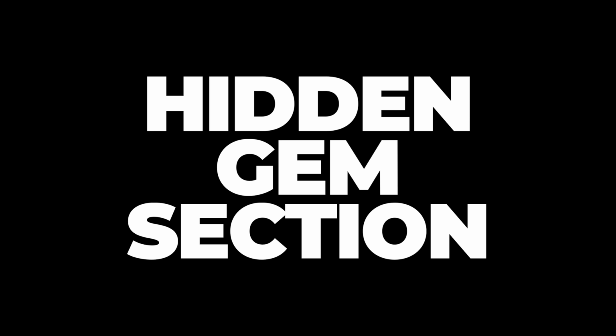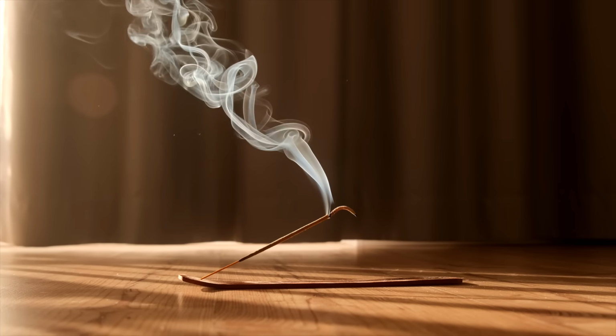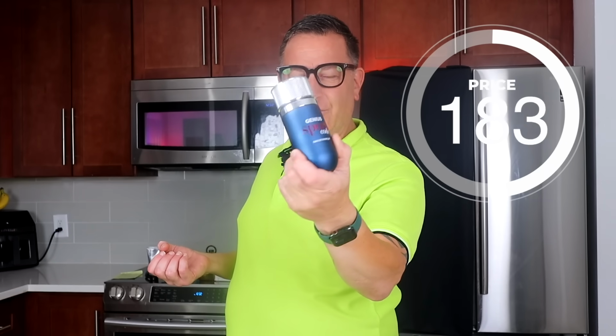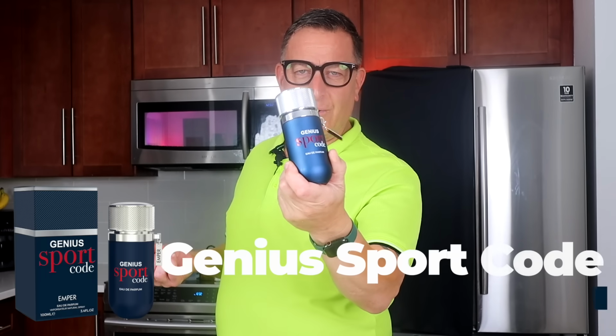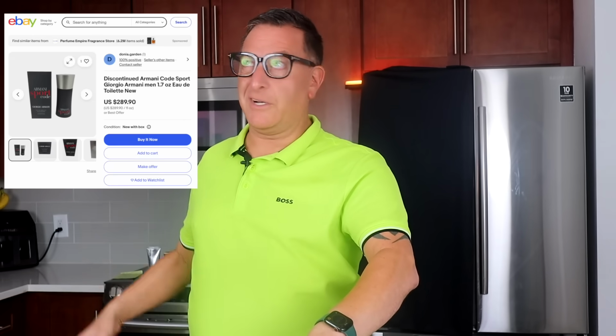Here's a really cool hidden gem section. Armani Code Sport. Minty, pepperminty, ginger, citrus, like that, with a nice soft sandalwood. OMG. And it's discontinued. This is like $30 or $40 fragrance. Genius Sport Code lasts 7 hours, and it's the copy of the Armani, or the inspiration of the Armani Code Sport, which is on eBay for $280.